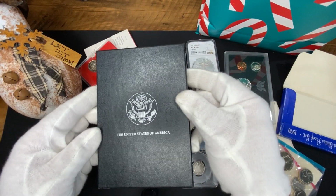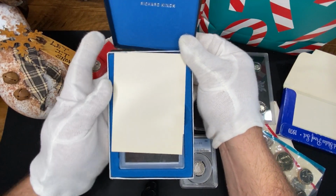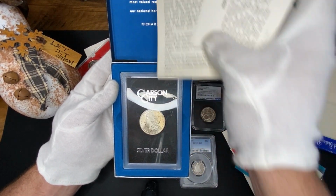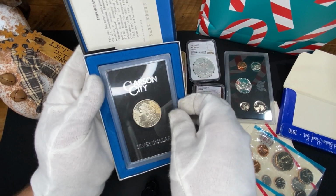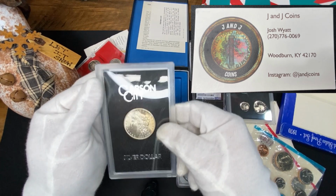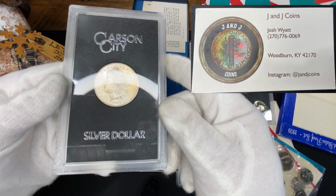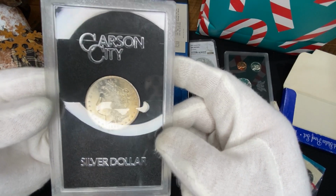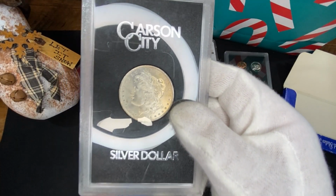However, this one here, I give more than $20 for. And as you can tell by the box already, yes, it is a GSA Carson City Silver Dollar Morgan. It did come with the COAs, and this is not the uncirculated. This is kind of one of the reasons I bought this. Bought this from some guys, J&J Coins, and they are from around Bowling Green, Kentucky. I'll try to post their card up, a picture of it. Talked to these gentlemen, I talked to Josh for a few minutes, very nice guy. We made a deal on this coin. I give $320 for this Carson City Morgan.